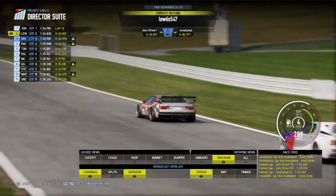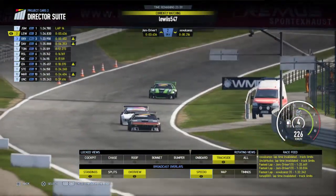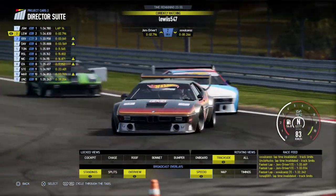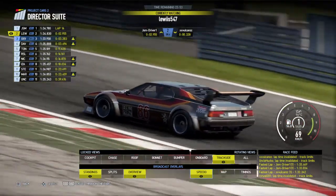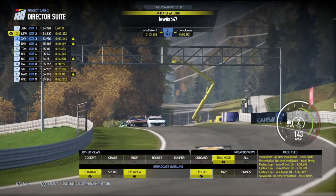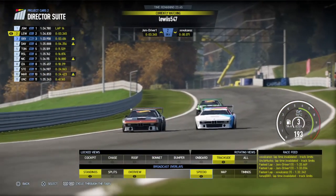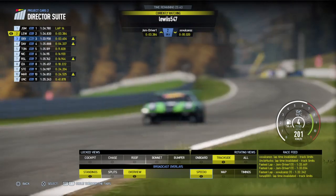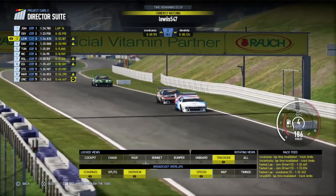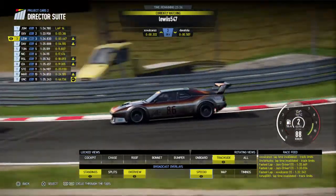Now has he got the run to do it up to turn 2 this time round? I don't think he has quite got the run. No, just a little bit too late this time. He does get a good run out of turn 2 though. Yeah, Lewis goes straight defensive. No way around on the outside there, unless he's got the run. Oh, just nothing he could do about it. Vulcan just too fast out of turn 2.